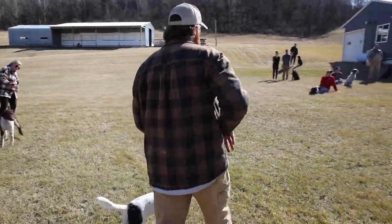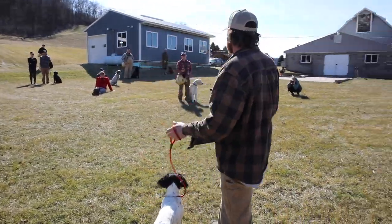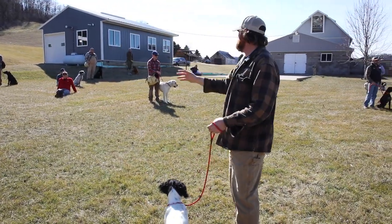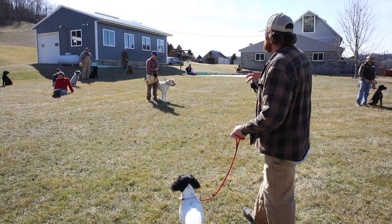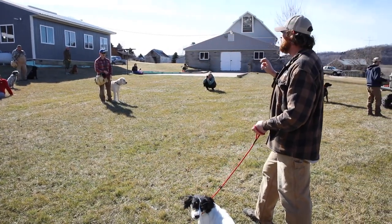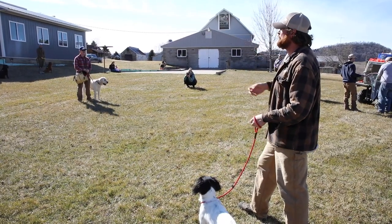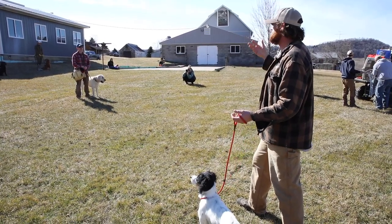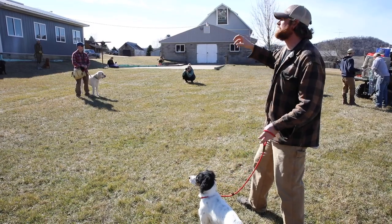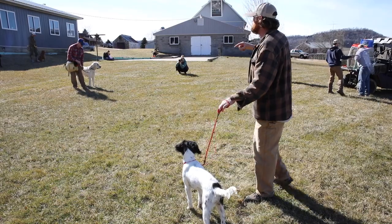You take a bird, you put it in your pouch, you take the dog off lead and you let the dog kind of work around. You've got a nice big open area like this. I'm gonna take a bird out of my bag and fold one wing down and leave the other wing out, so I can hold it and one wing will flap. It'll be like an attention getter. So I'll flap the bird and get the dog to see the bird.